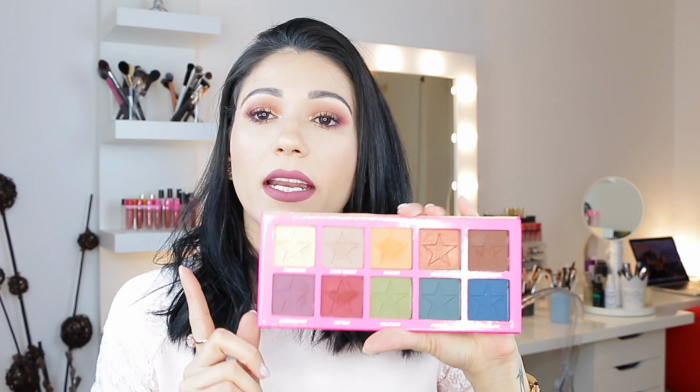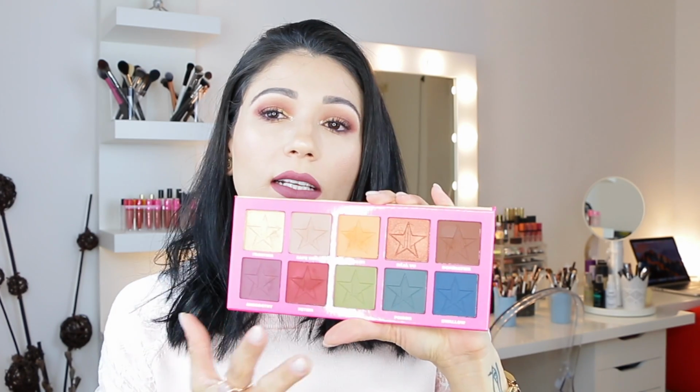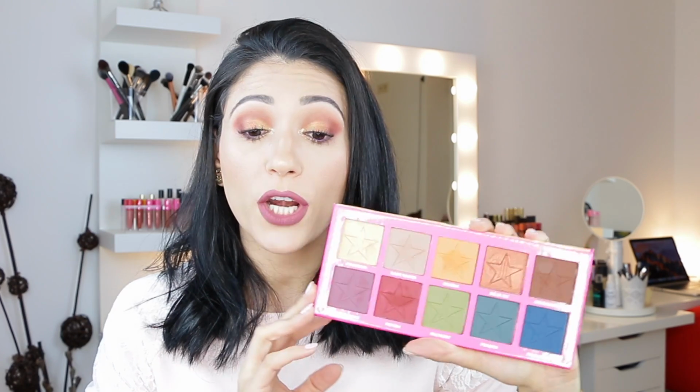Eyeshadows, you guys, they are very pigmented. They are absolutely beautiful. They do blend out very, very well. In my opinion, I think it's totally worth it because it is a palette that's a couple of colors in here. You may say you have something similar in your collection, but there are shades in here that are pretty unique and I think they're absolutely beautiful. I'll get a lot of wear out of this palette.